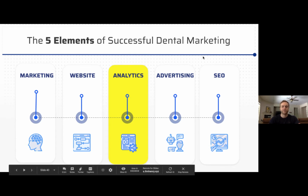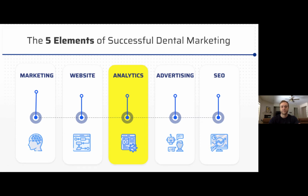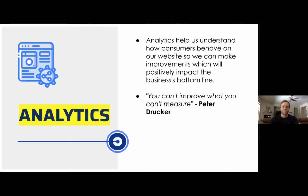Okay, so the next part is analytics. And this doesn't need to be overly complicated, but it is. It's not a simple thing to implement, but it's simple to understand. So let's go through what you need. Analytics helps us understand how consumers behave on our website so we can make improvements which will positively impact our business's bottom line. And as Peter Drucker says, you can't improve what you can't measure.